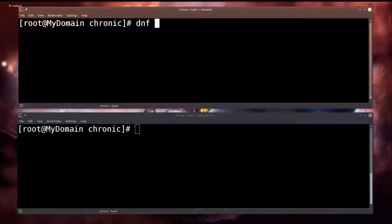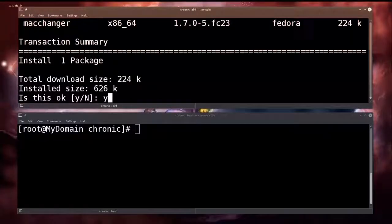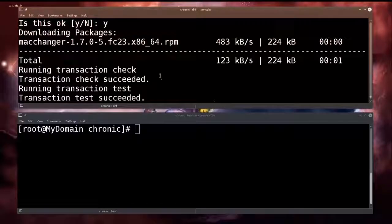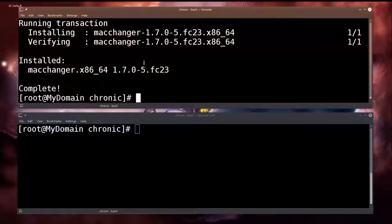And the next tool that I would like to install is Mac Changer. So Mac Changer. Yes, I would like to install it. And this shouldn't take a long amount of time. It should be fairly quick. So there we go. Installed, Mac Changer complete.